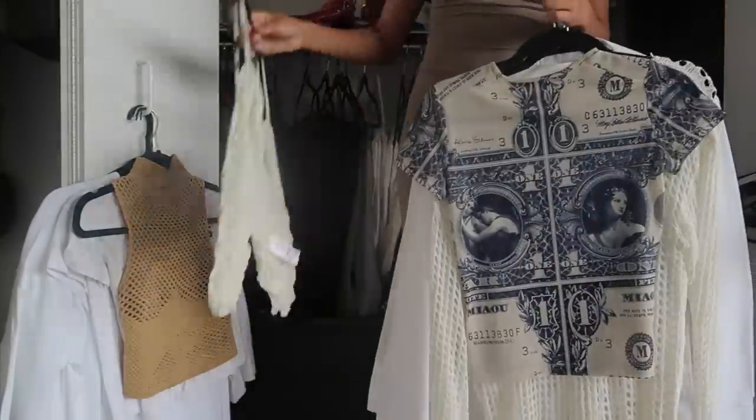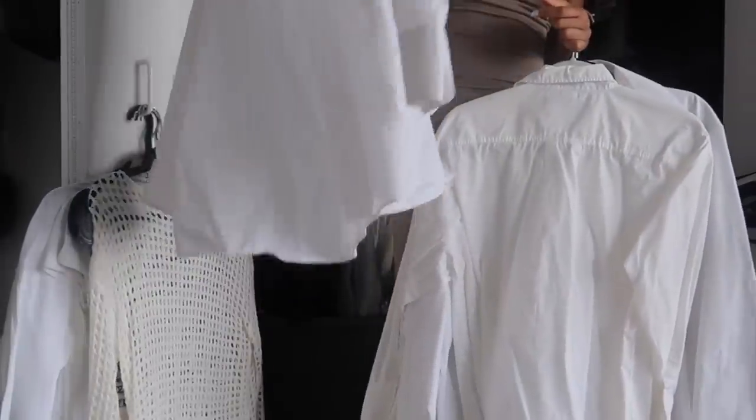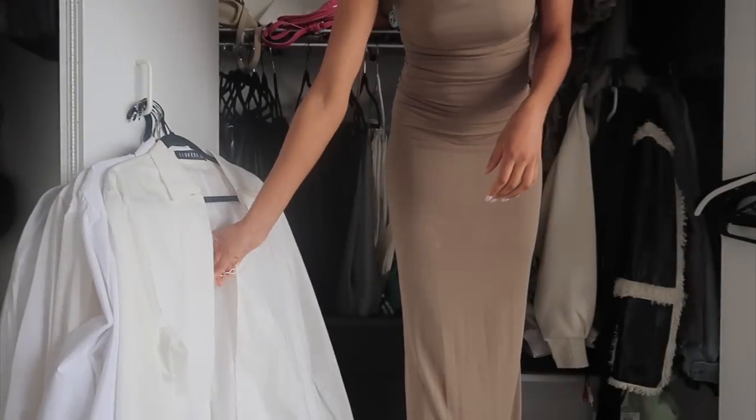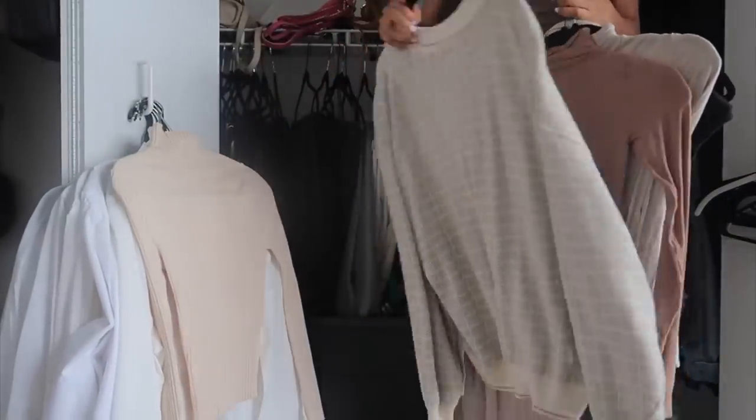I feel like as the years go by, my taste level just gets more intense. As you can see, I have a whole bunch of white button downs. I just feel like you can never have too many white button downs, but also use that as an opportunity to get rid of all the dingy ones, because you can have too many dingy white button downs. So we did get rid of those.